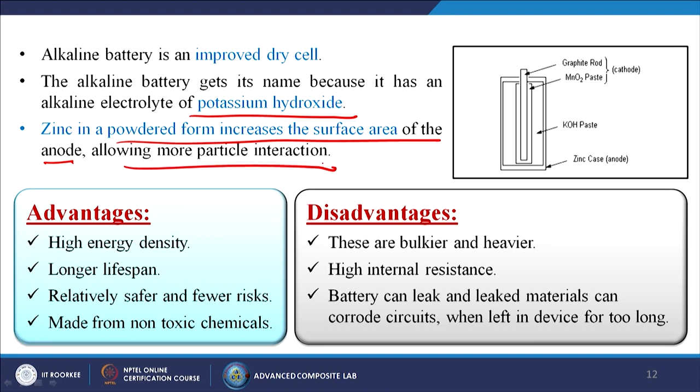In this particular case you can see this is filled with the KOH, the potassium hydroxide paste. We have the manganese dioxide paste and a graphite rod as the cathode material, and the total outer cell is made of zinc, which acts as the anode material. Advantages: high energy density, longer lifespan, relatively safer with fewer risks, made from non-toxic chemicals.